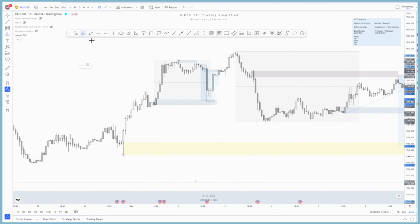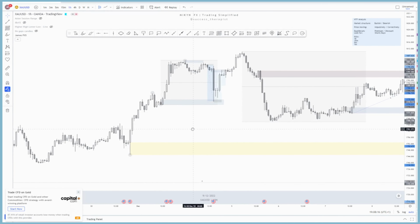So we had another break of structure on lower time frame. Pretty much the moves on every single time frame are the same. The market is quite working in fractals. You can see the same things all over again, just on different time frames.